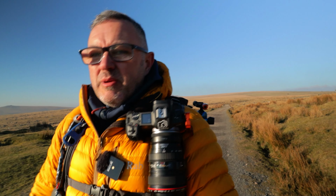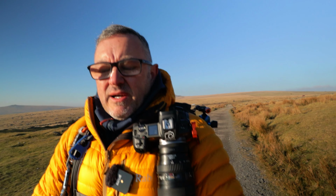We've been here a couple of days. Yesterday we was out on Dartmoor, just driving round. My wife was really happy because the first day on the moors we found the Highland Cow and managed to get one or two images of a few Highland cows, and spent a little bit of time with them on the moors, which was quite nice.